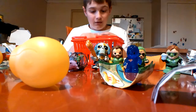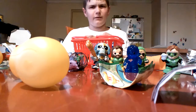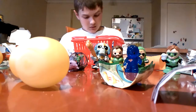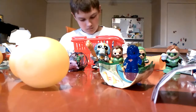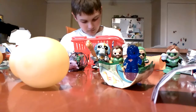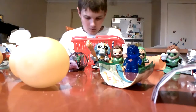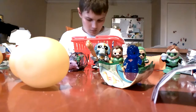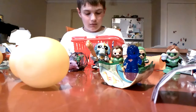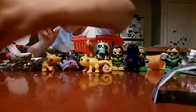No, wait, not a lemur. What do they call them? I know what it looks a bit like, but I kind of forgot what the name is. Now, what is it? Oh, it's the other way around. Looks a bit like a chameleon. Yeah, looks a bit like that. Maybe it is. Well, whatever it is, it looks pretty cool.